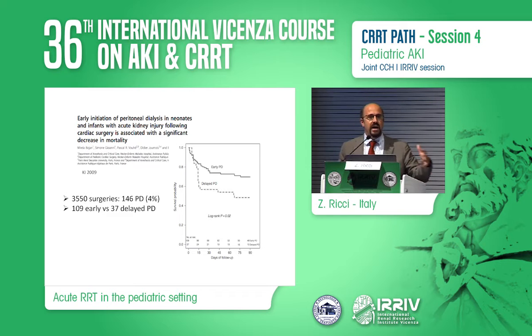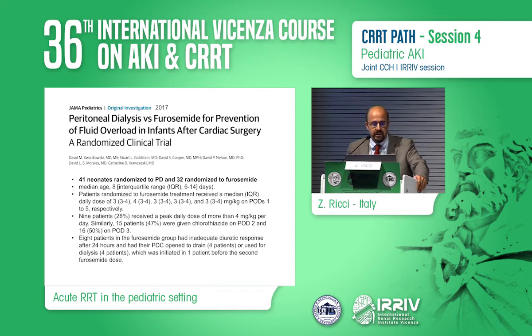Again, indication and timing. When you have cardiac surgery, you have both together because you know that cardiac surgery is bad for the kidneys. So an idea could be to start RRT soon after the surgery, as this French group has done, and as you can see, early PD in these neonates was effective in managing fluid balance and improving outcomes of these patients.